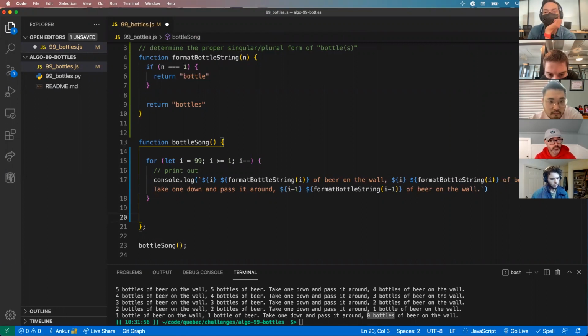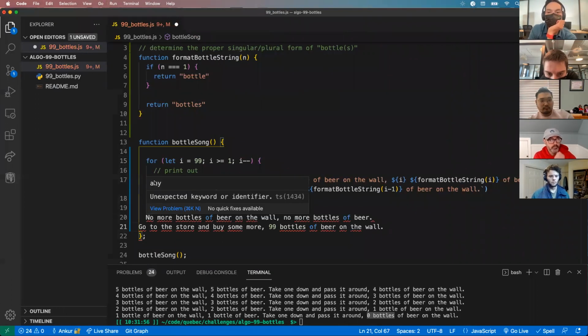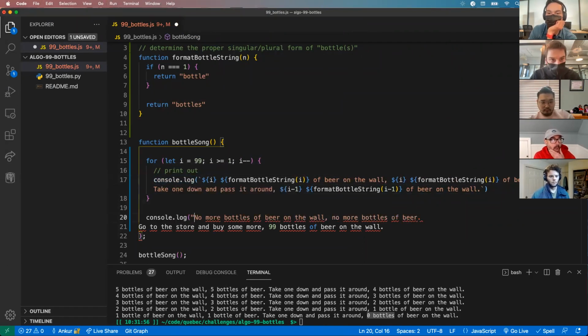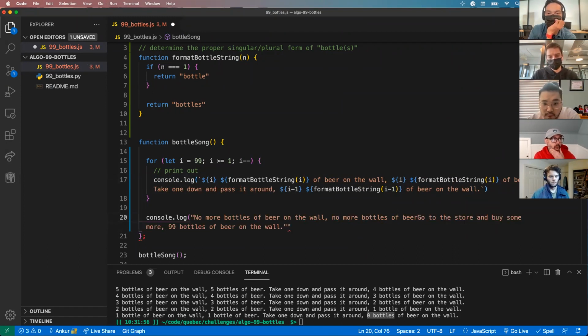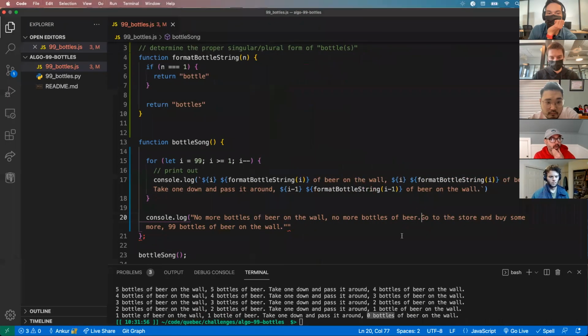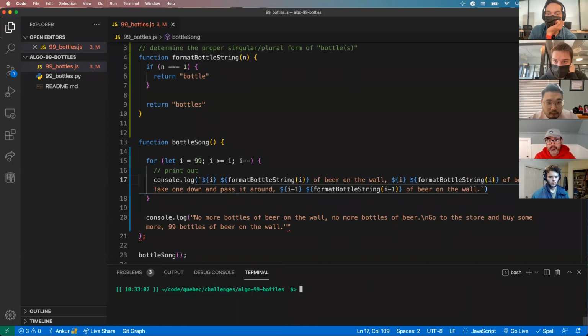Okay. So we do a console log. We could just hard code this because this doesn't need any variables in it. So let's do a console log, surround it in double quotes. And I just want to make sure of the output here. So it looks like they're putting it on a new line. So I'm going to slide in a couple new lines here, \n for a new line here, and a \n for a new line here. So we kind of match the output. Let's take a look at our song.